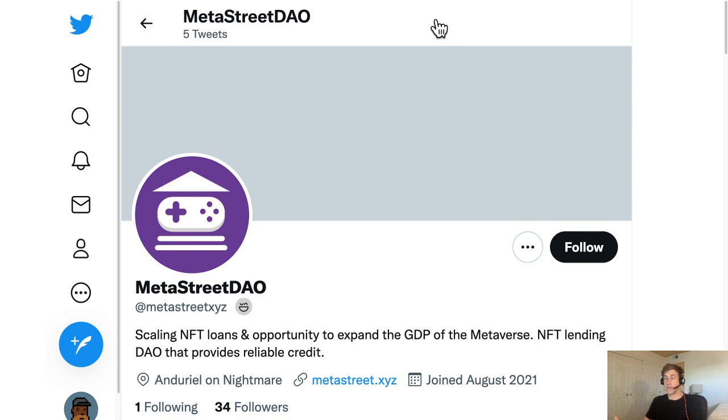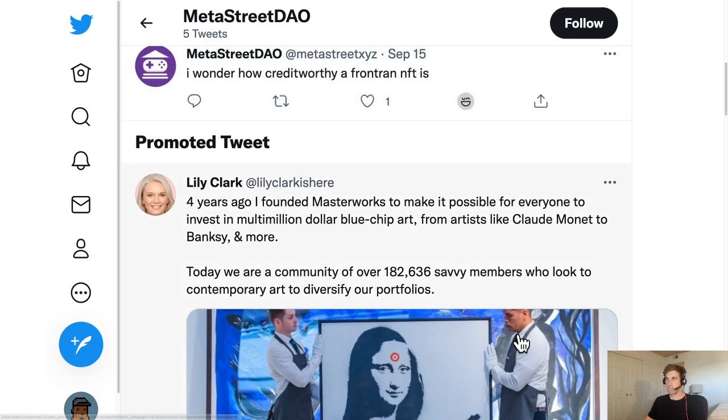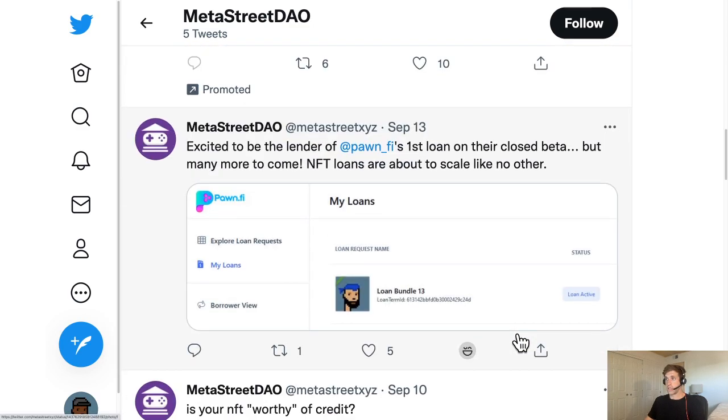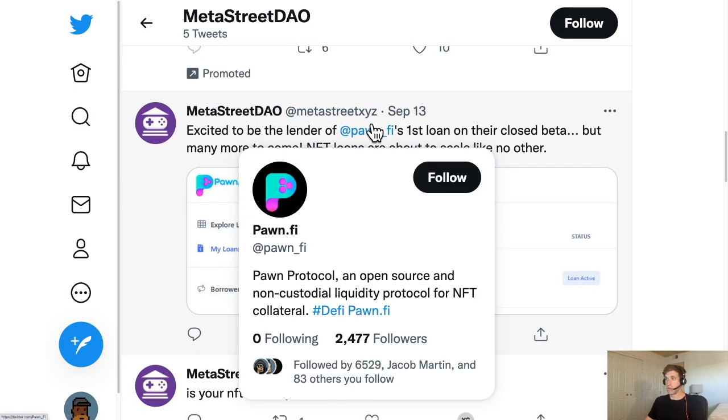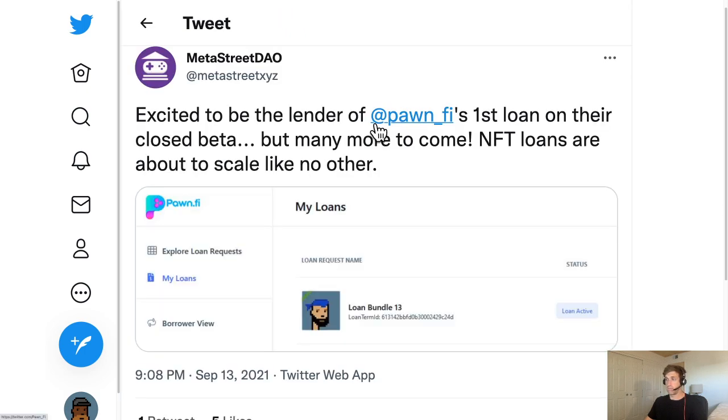Here's MetaStreetDAO. MetaStreetDAO is scaling NFT loans, an opportunity to expand the GDP of the metaverse. And metaverse lending, or NFT lending, is certainly coming. The reason that this one's very interesting is they were working with PawnFi, who was also doing liquidity for NFTs. MetaStreetDAO was the lender of PawnFi's first loan in their closed beta. So that's very, very fascinating.